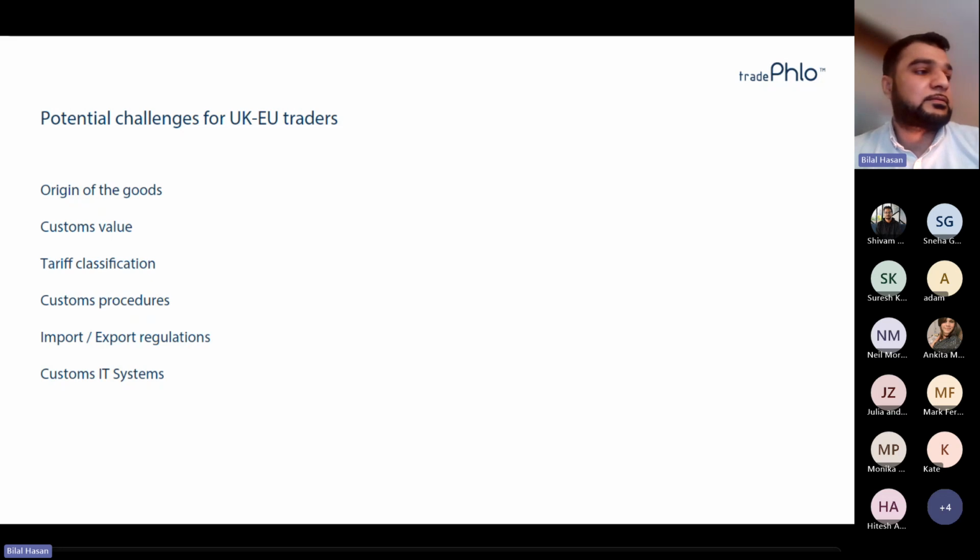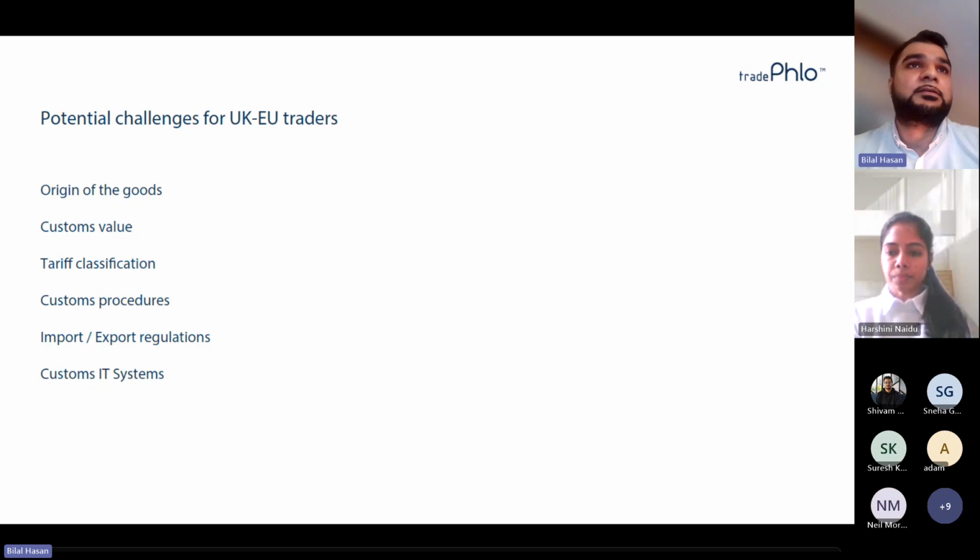And then procedures. There are special procedures that traders can benefit from. These include customs warehousing, temporary import-export procedures, and temporary admissions that we help traders with on a daily basis for certain items. So knowing the procedures that are applicable to your particular operation can also allow you to combat some of the challenges that have come about since Brexit.